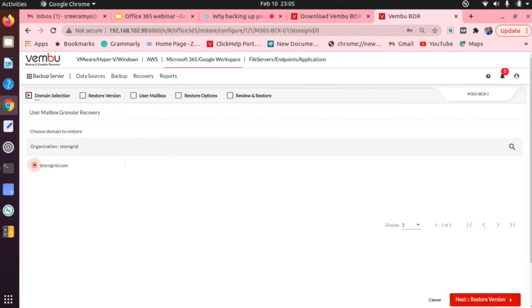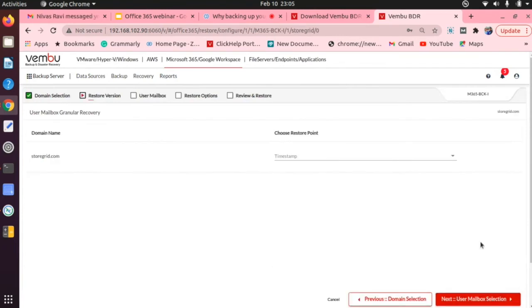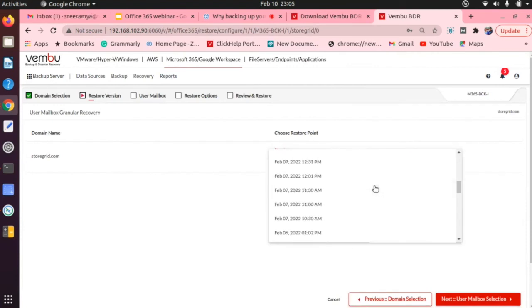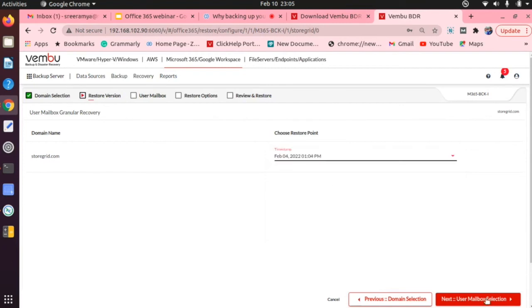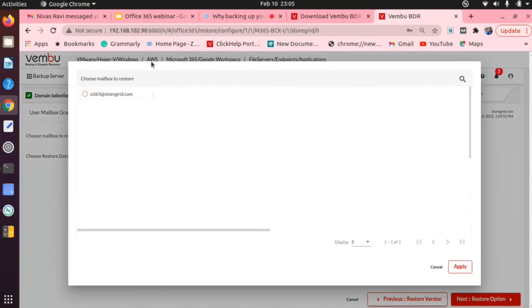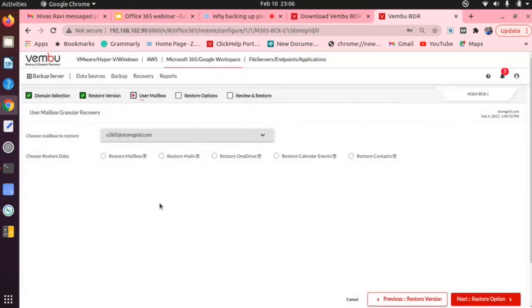Choose the domain. And then you can choose the timestamp from which you want to restore the files. And you can choose the mailbox. In this backup job, I have configured only one user mailbox, so I'm choosing that. In case I'm using multiple users, then all those users' mailboxes will be listed here.